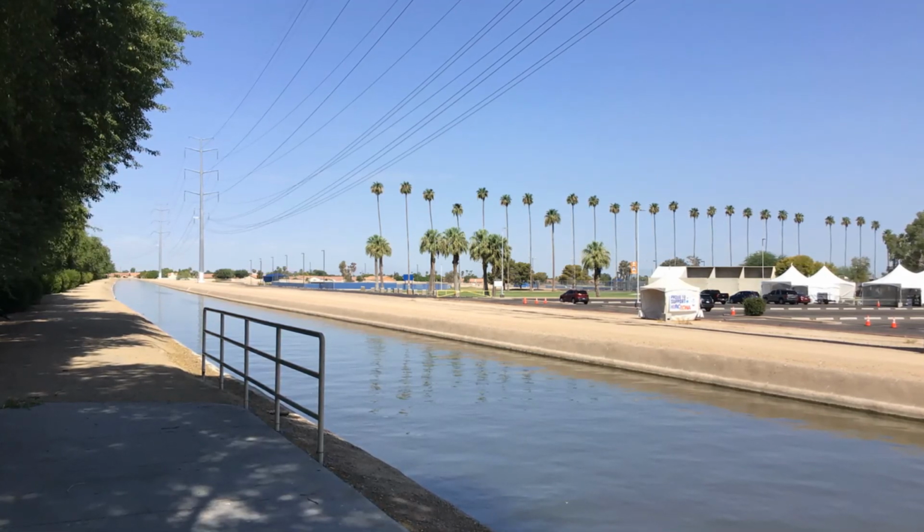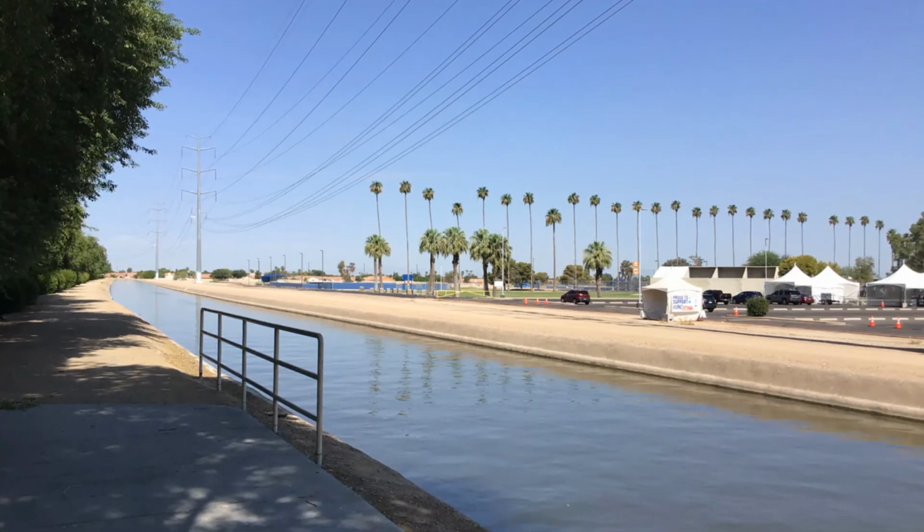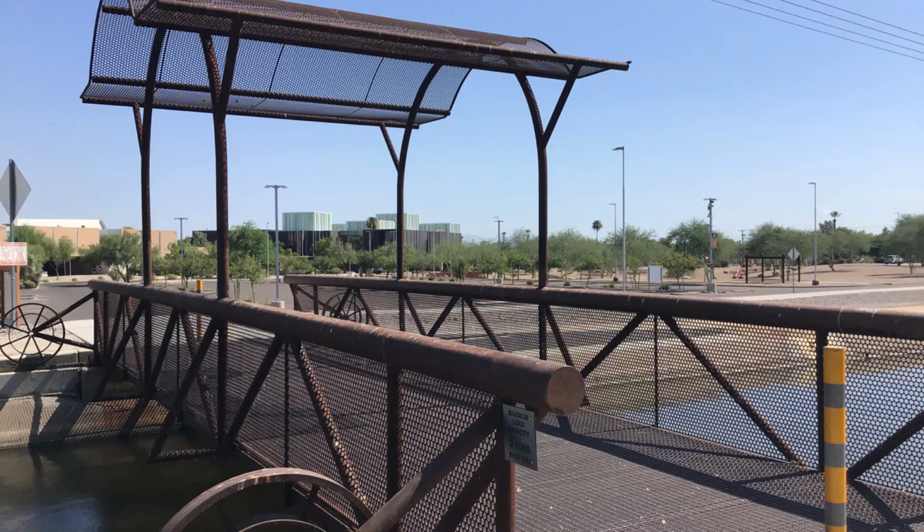This canal is ubiquitous in Arizona. All of us have interacted with it in one way or another. We've driven over it, biked next to it, fished in it, and some have even taken a swim. So here you are in the shadow of Greasy Mountain. Look around.